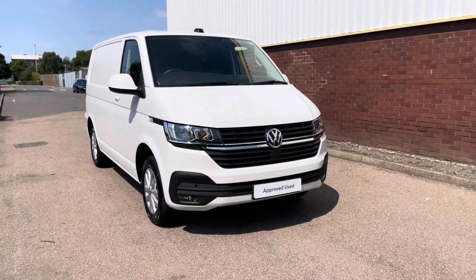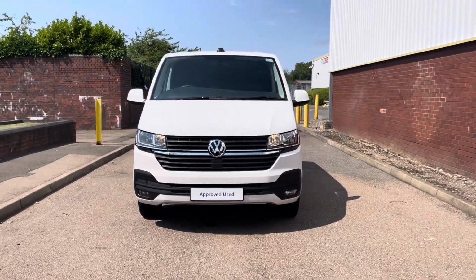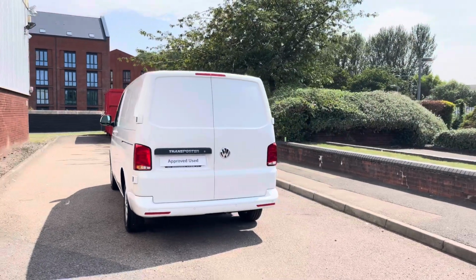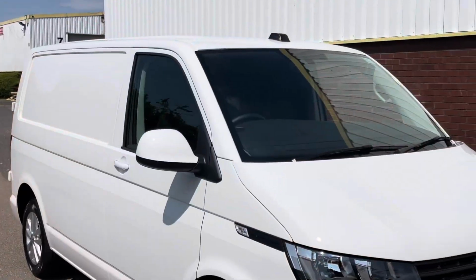Today we're looking at this approved used Volkswagen T28 Transporter Highline in the short wheelbase. This vehicle features a 2-litre TDI diesel engine pushing out 110 PS. The vehicle also comes with a 5-speed manual transmission. This example comes finished in the classic solid paint colour Candy White.